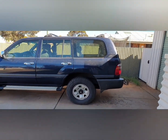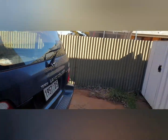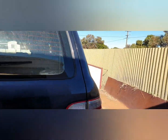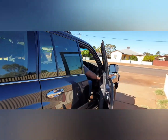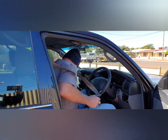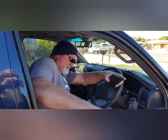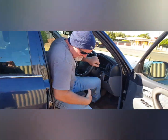Ladies and gentlemen, the man, the myth, the legend, Ringy himself has just turned up with the doors and the rust repair sections. So we'll get to see those really soon. And here he is, ladies and gentlemen, Mr. Ringy. What's going on, big guy? How you doing, mate? Yeah, good, mate. So yeah, rust repair section and some doors in the back of his car.